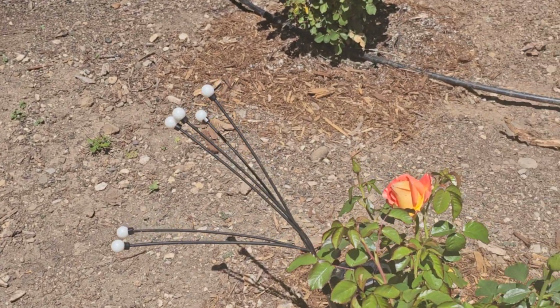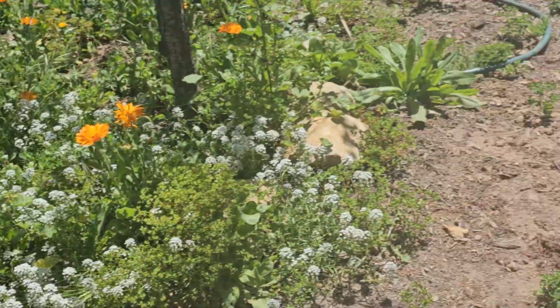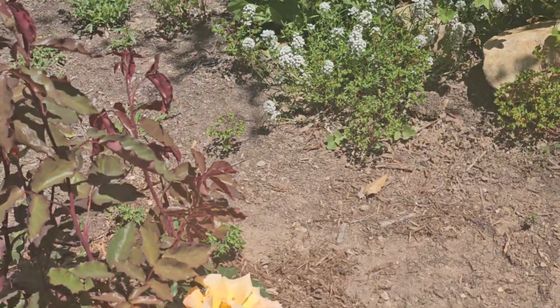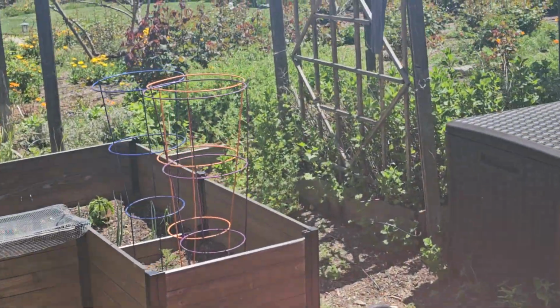And you can see here's one that is just budding out. It's quite beautiful. And then over here is one of the other roses that has already bloomed. And then here is a vegetable garden. It is called a keyhole.